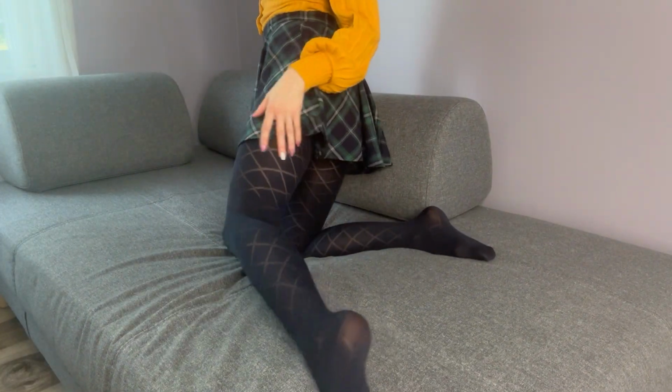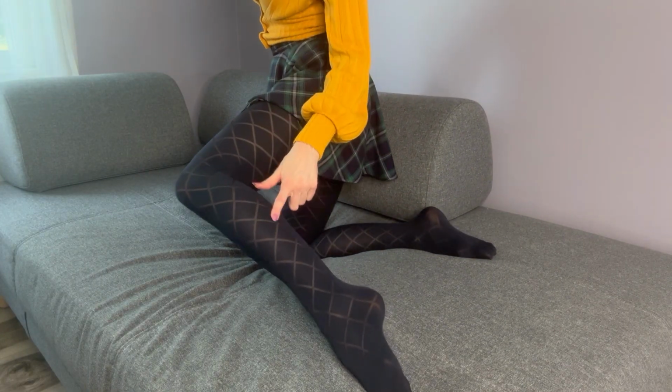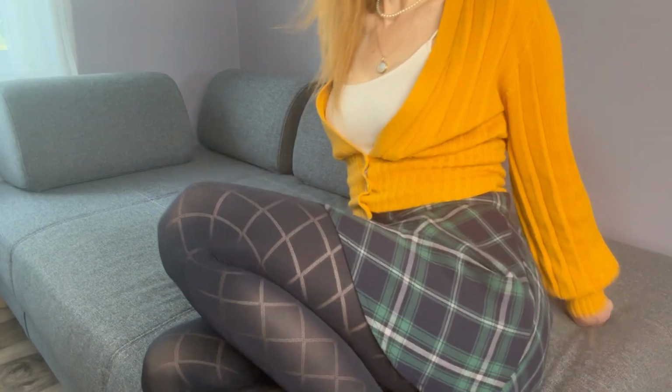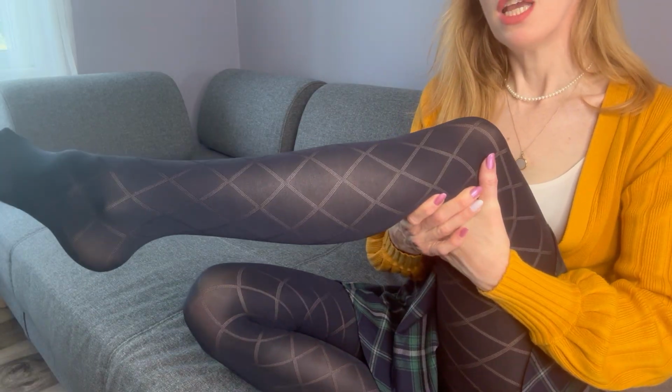I want to give you a good idea of the full scope of the pattern. I like that the pattern is woven in and not just printed on. Let me see if I can bring it a little closer to you so you can see. There, see that? So it's woven in to the tights. It's not printed onto the tights, which is definitely something that I want in a quality tight.